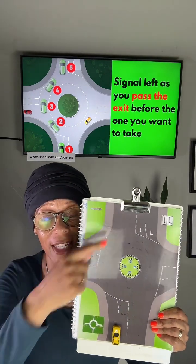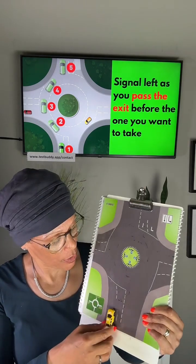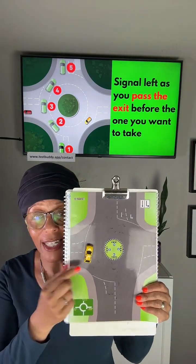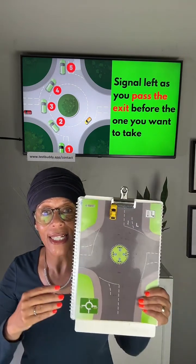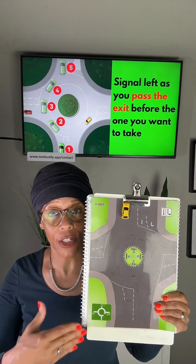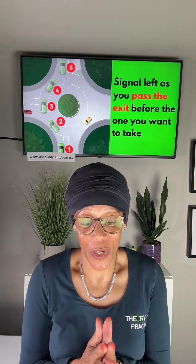If you're going to go straight ahead at any road, you don't signal. You don't signal to go straight ahead. Brilliant. So you're here and you're not signalling. As you get here, you'll start to signal left to tell people I'm coming off the roundabout. So you always signal left as you pass the exit before the one you want to take. And you don't signal on the approach if you're going straight ahead. Those are the 2 rules you need to know, which are the same rules for any road, aren't they?